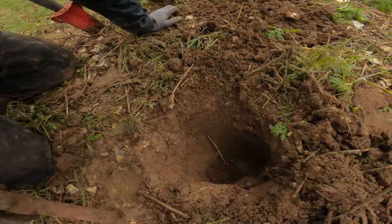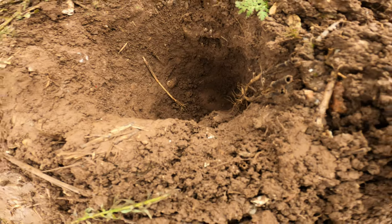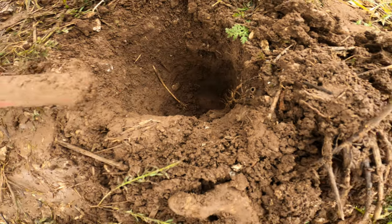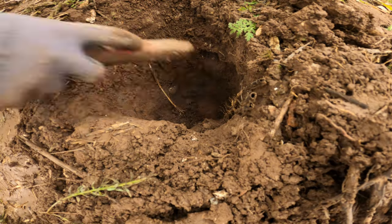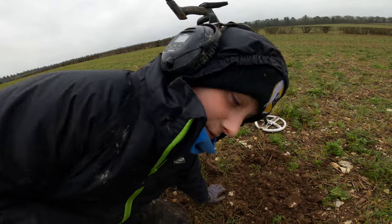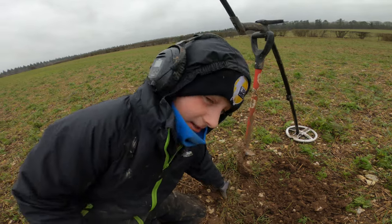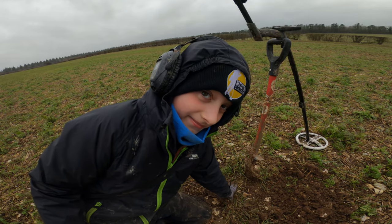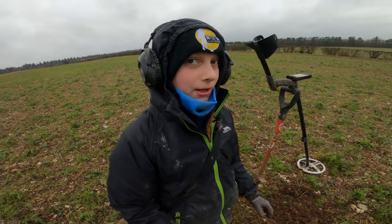And look in the hole here. You think that thing right there is a little rock. Look, that is 100% it. And then listen. You might not be able to hear it, but that sounds hollow. Don't want to get too excited, but I don't know. A little hoard, maybe? I'm not sure. Well, I'll come back to you if I've got it out a little more.